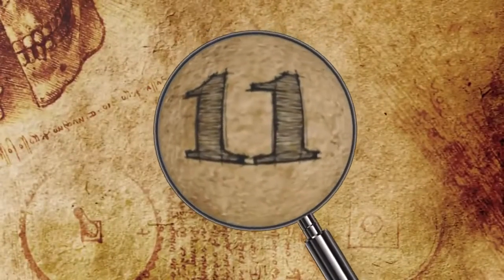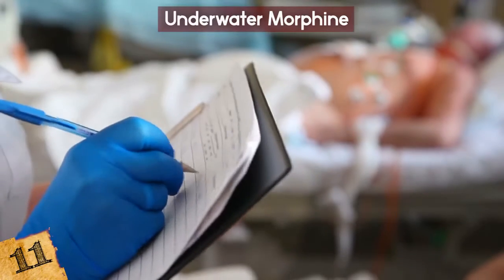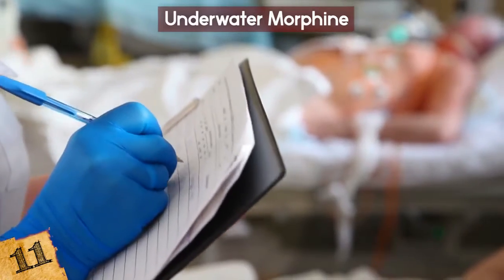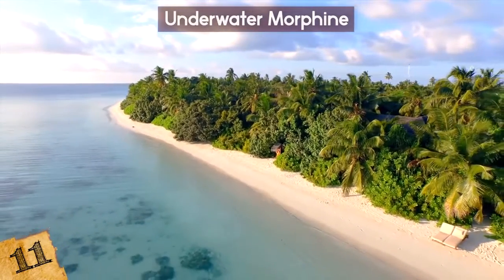Number 11. Underwater morphine. You might be scared of sharks, but even more dangerous is the tiny cone snail. If you get stung by a cone snail, you will probably die a quick death without even feeling any pain. They can be found in tropical and subtropical waters all over the world, on sand or on coral reefs, so it doesn't really narrow it down.